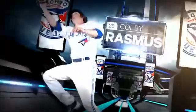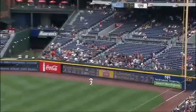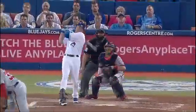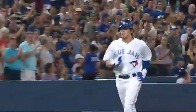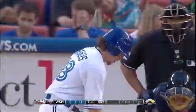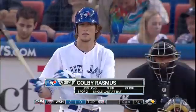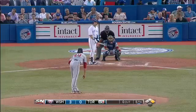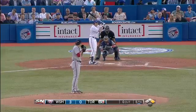Colby Rasmus has been a hot hitter the last couple of ball games, just crushing some baseballs. Yeah, the swing looks very short. It looks very compact. He looks very confident at the plate. Look where those pitches are. They're in. And he's still very quick to get to it. Colby Rasmus in the 3rd inning, when he singled, hit one every bit as hard as those two balls. Yeah, just could not get the ball elevated against Chien-Ming Wong. And he looks very comfortable in the number 2 slot.